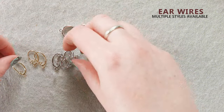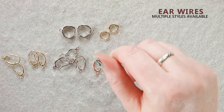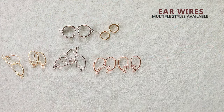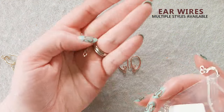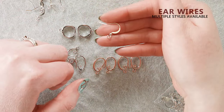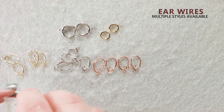And we're also gonna have a lot more just everyday brass nickel-free findings coming up. We'll have your classic ball and coil fishhook ear wires, really good deals. We'll have the flatter French style ear wires as well. I like these hooks, they're kind of flat, they've got the ball. They're very simple, very kind of elegant. I like that style. Again, these are nickel-free brass.